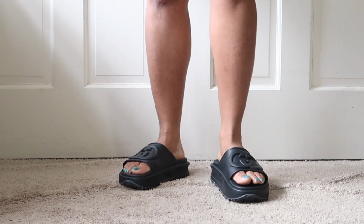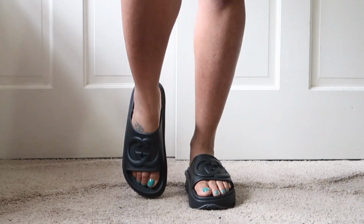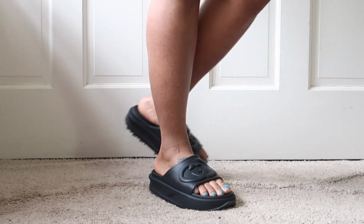So this is the men's 6. So I had the men's 7, that was too big, but we had also ordered in advance the size 6 as well. And let's just see. Oh yeah, so if you're gonna get them in your regular size. I just wanted to insert this footage because I knew I had the other box. I wanted you guys to see that I had ordered both. Let me just pull the other one out just to show you the size difference. This is the 7, this is the 6.